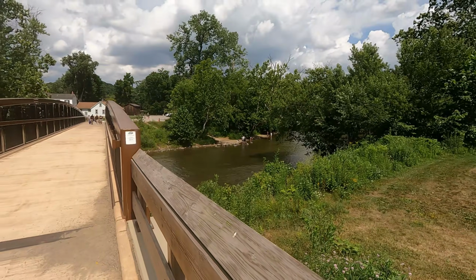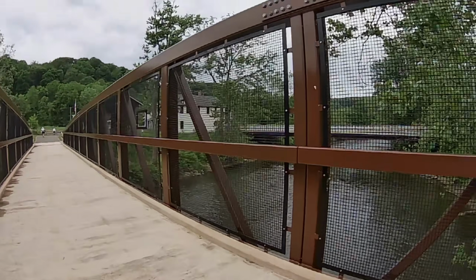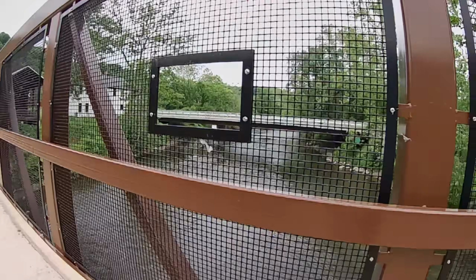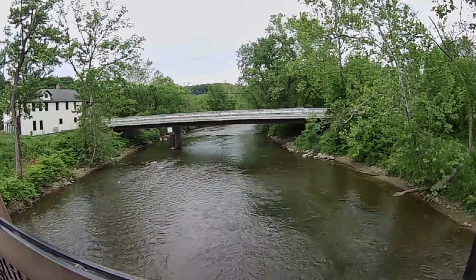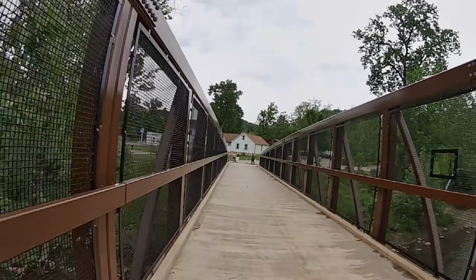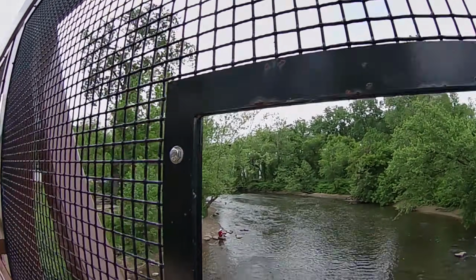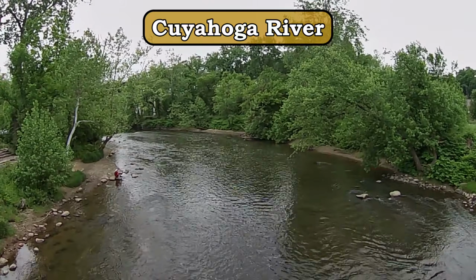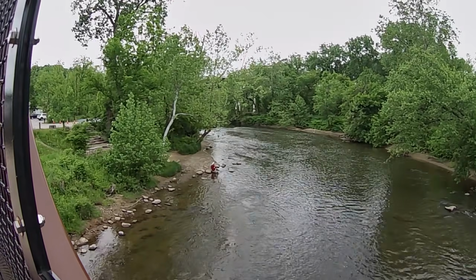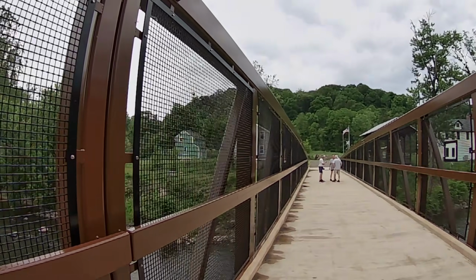Let's see if we can head down that way. Cross the bridge. Okay, this is the new bridge that crosses the Cuyahoga River. Oh, look, they're kayaking over there. Sorry, interrupted. This is one of the great things. Somebody thought, rather than having all grid, they actually put a viewing port in here. So you get an uninterrupted view of the river. Isn't that great? Thank you, engineer. Appreciate it.